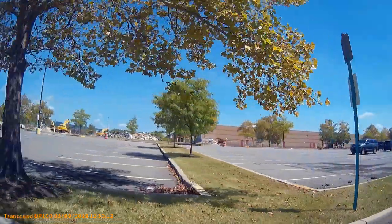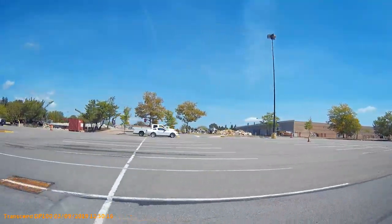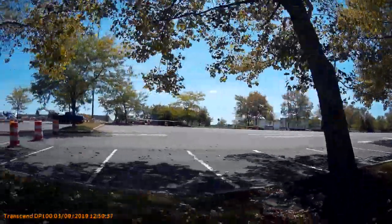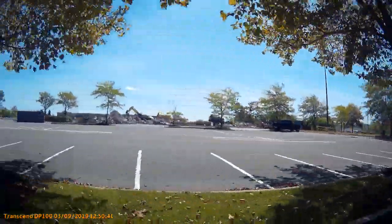It's thought that the anchor was possibly further weakened since the initial roof collapse, while others have speculated a tax advantage to the owners. Reducing the square footage of the mall could reduce property taxes.